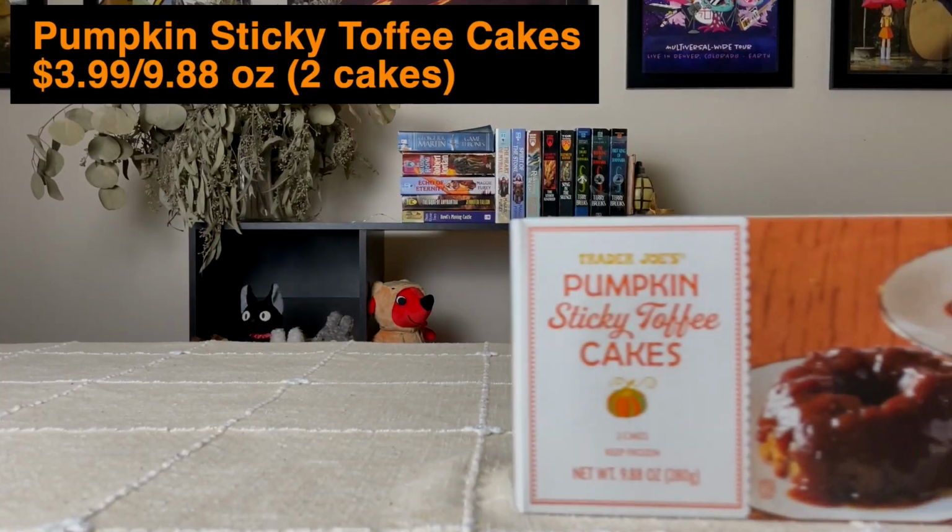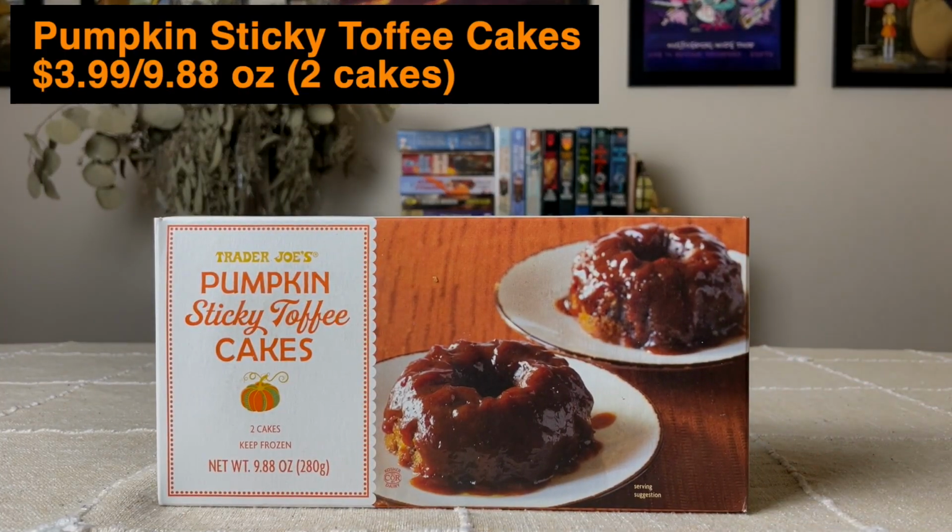The next item we're trying is Trader Joe's Pumpkin Sticky Toffee Cakes. These are also in the frozen section. It comes in a little mold, and you cook it in the mold, and then hopefully... There we go. It's got a nice drizzle of sauce on top, and it smells really good from here. They recommend you can also add ice cream or whipped cream to elevate it, making it even more naughty than it probably already is.